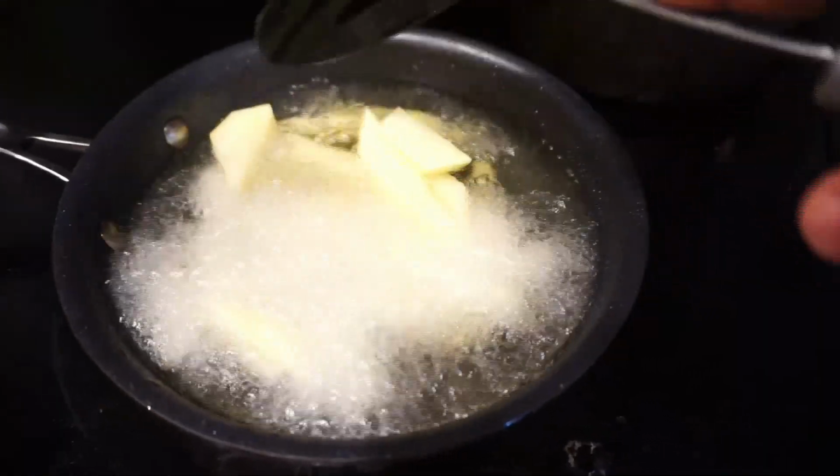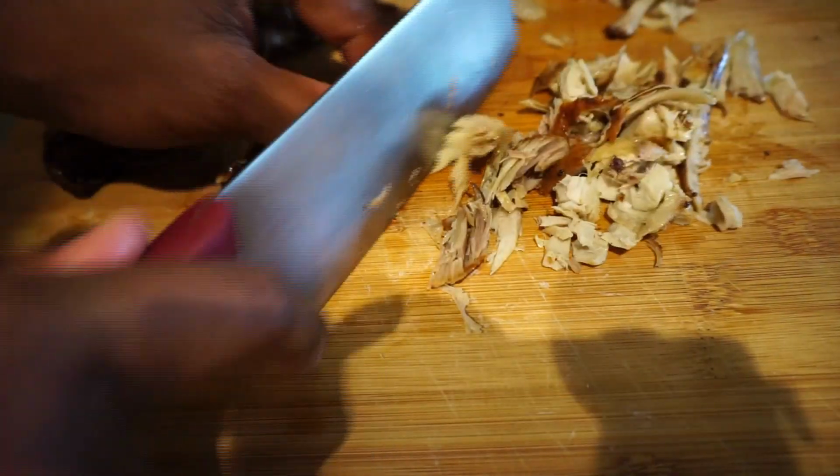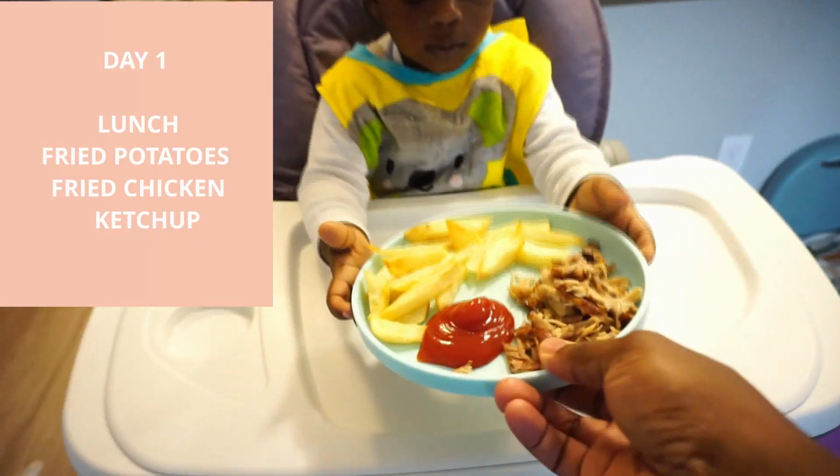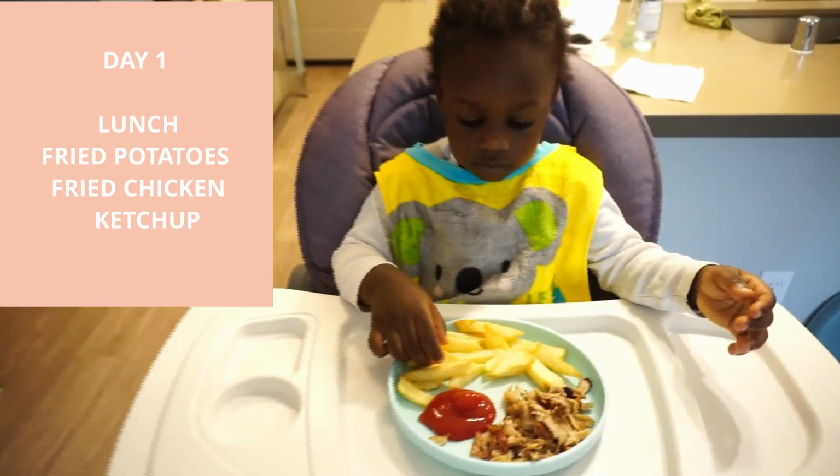I decided to fry some potatoes, and I had fried chicken, so I just cut them into pieces and added a little bit of ketchup, which he likes very much, and that was for lunch.